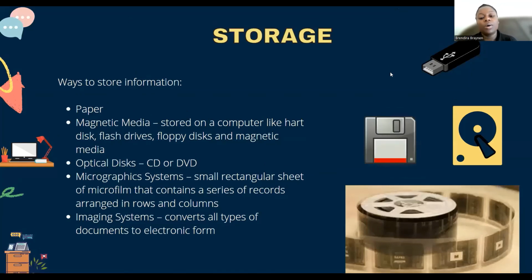Next, we're going to talk about storage. And so storage is very key to the records management system as well, because it all starts with, first you have to create the file, and you have to put the information in there. You have to put it in a specific place, and you have to know how to store it.